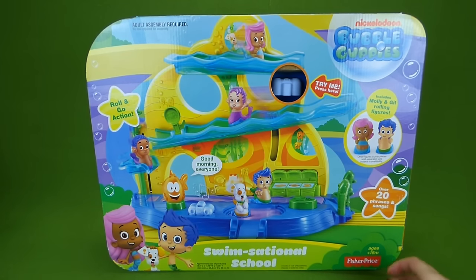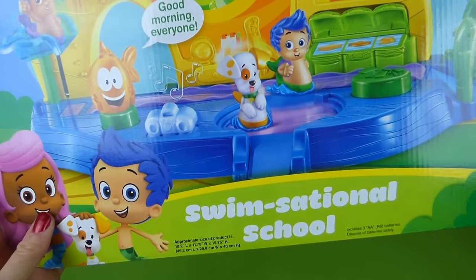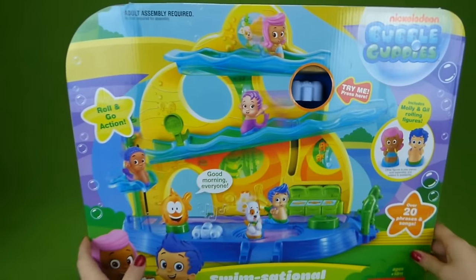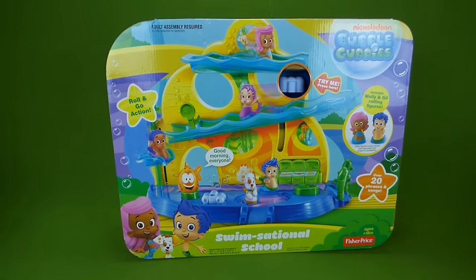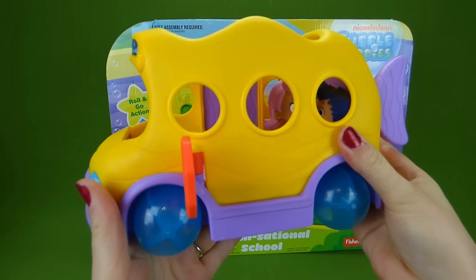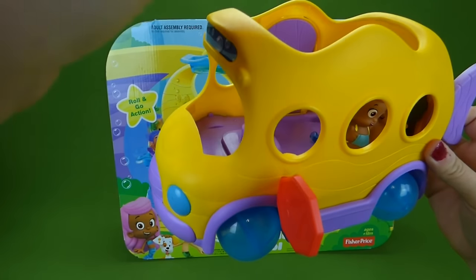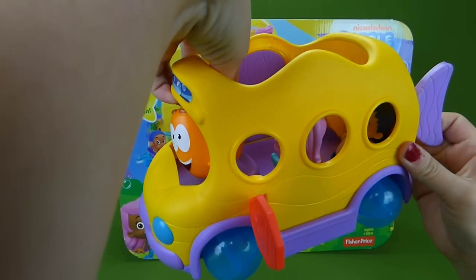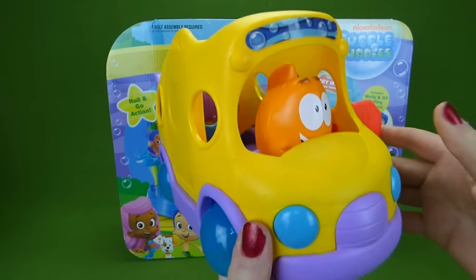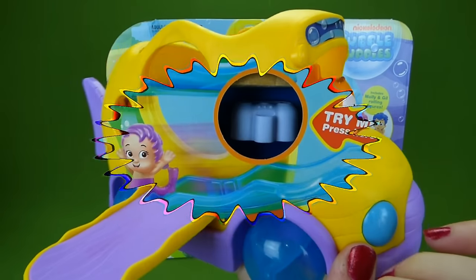Look at everybody! I am so excited to have the Swimsational school! And it is from Bubble Guppies! And it goes with the school bus that we've already done a video of. This is the Bubble Guppy school bus. Here is Mr. Grouper. And he goes in here. He's the bus driver. Look at that! Cannot wait to check out this school bus with the new school playset.